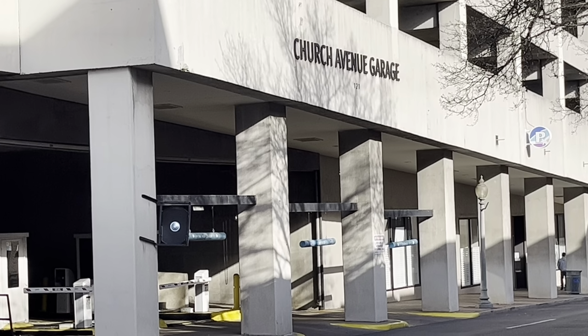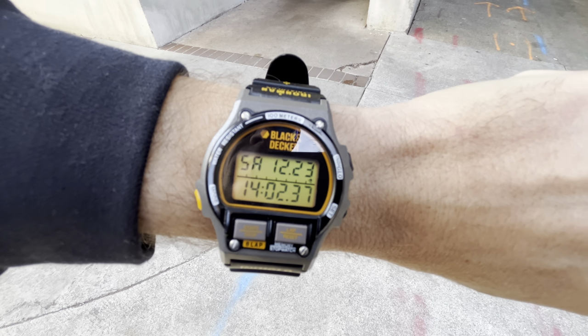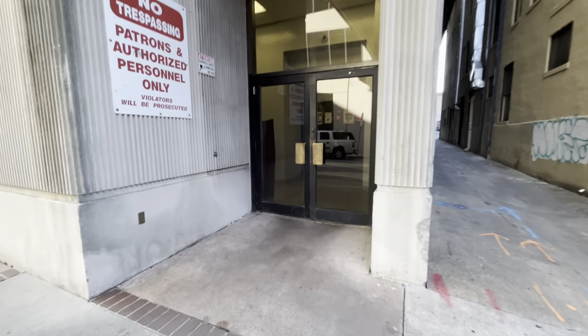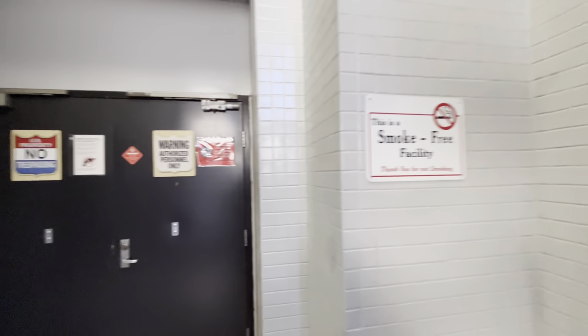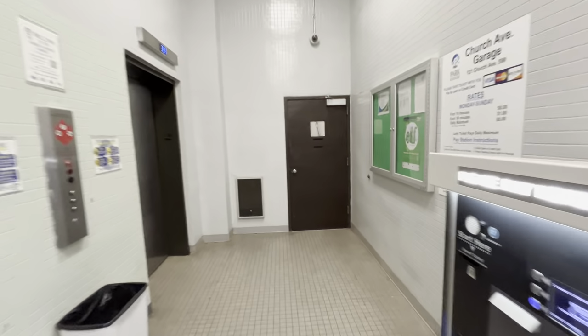So let's check the time on the trusty Timex Iron Man. This garage is over 10 stories tall, so we're really gonna have to earn this rooftop view. But I will say this, it's probably the best rooftop view in all of Roanoke. Also, this garage was built the same year I was born. All right, time to get stepping and be healthy. Here we go.